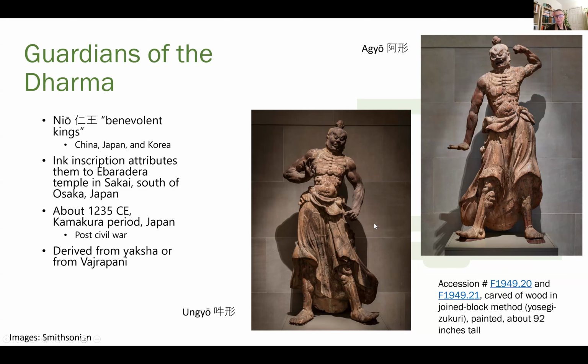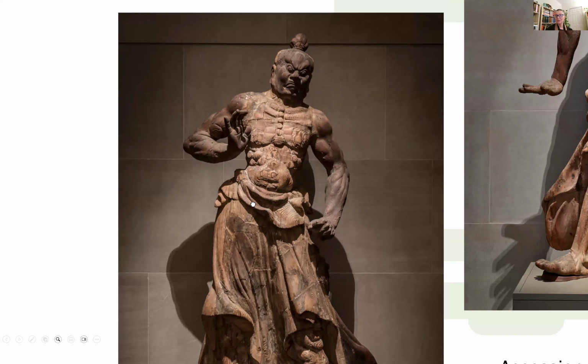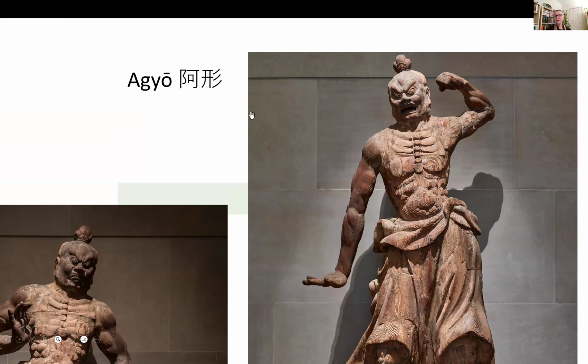So I'm going to open my screen a bit so you can see them more closely. These are a pair. This is the first one. This being is called Agyo, and he's called that because Ah is what he's saying. He has his mouth open there, and Ah is the first syllable of the Sanskrit alphabet. You see that he's very buff. He's got a lot of muscles. He's in this very, very fierce pose with the fist, and he has his hair in a bun, which is sort of typical of a warrior.